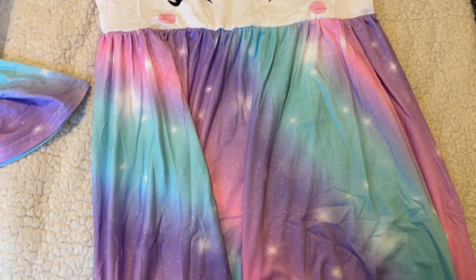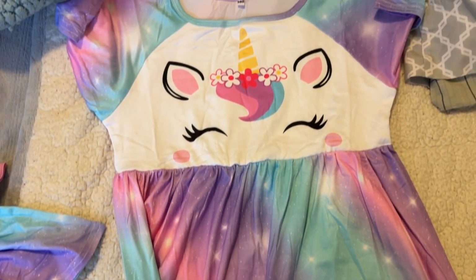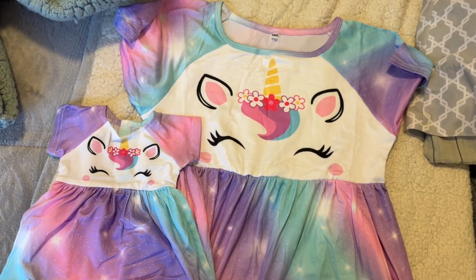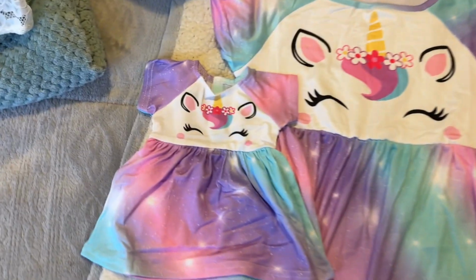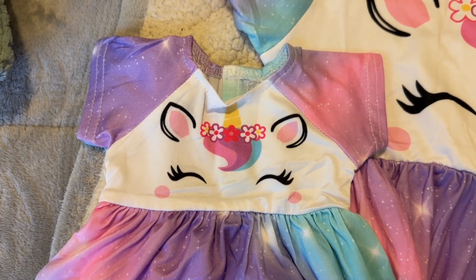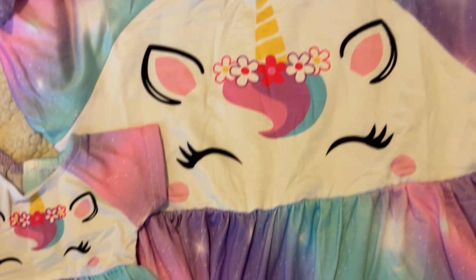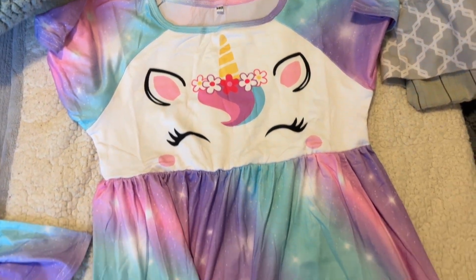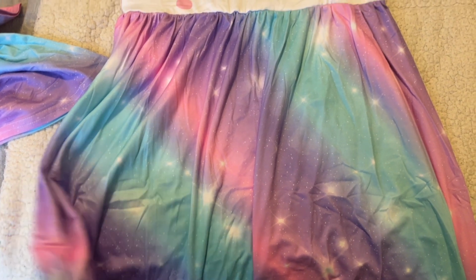But I got them these matching PJs off Amazon. And actually when my other daughters saw that she got new PJs, they got a little jealous. So I went ahead and ordered them also some PJs. So I'll share those as soon as they come in. Theirs aren't matching with the doll. And then I also let my son pick out like a little thing that he wanted from Amazon since everybody got something. But it's so cute how much fun she's having with this doll.